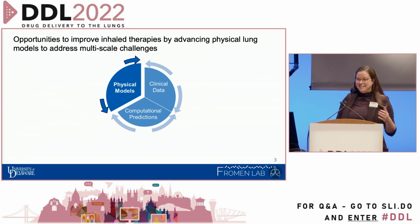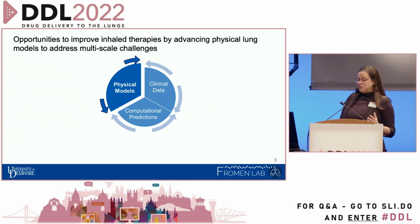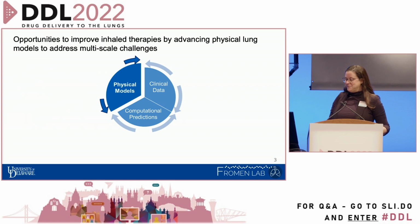And so I don't really have to introduce this challenge to this audience, but we have really focused our efforts largely on physical models because these offer us an opportunity to ask questions that maybe we can't answer through clinical assays, and also think about validating these wonderful in silico approaches that we have that still have their own limitations too.